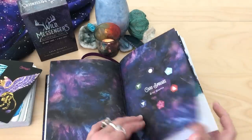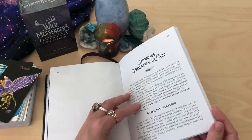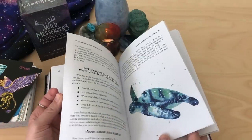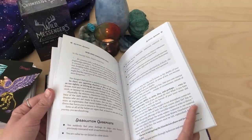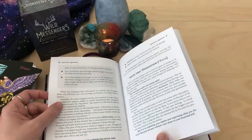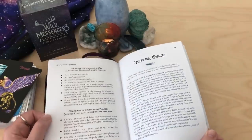Hang on. And they're beautifully designed too. Everything in this is beautifully designed. Well done. So, Messengers in the Wild, something that I learned from Scott Alexander King, actually. That's very cool. There's so much in here. I'm just having a flick through.